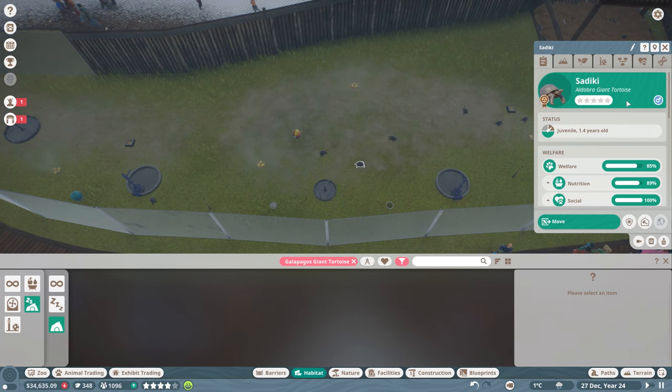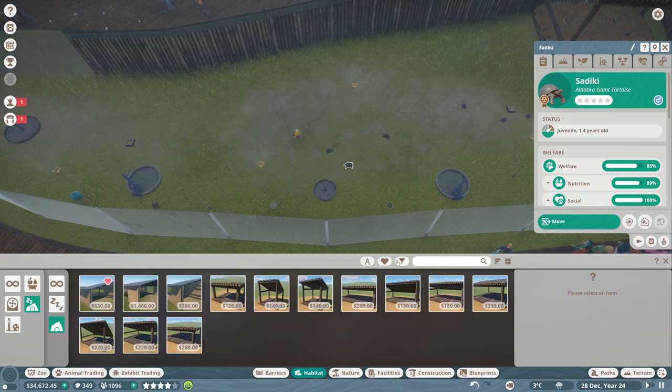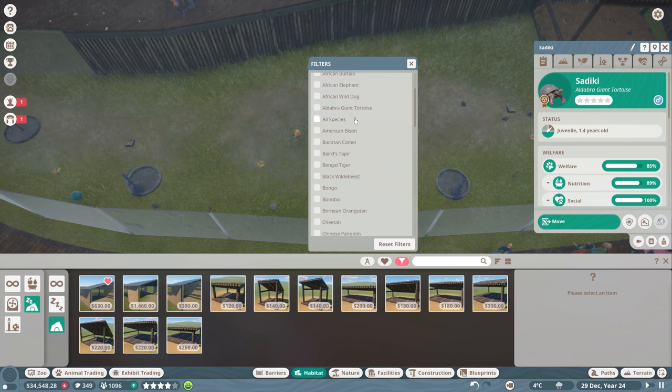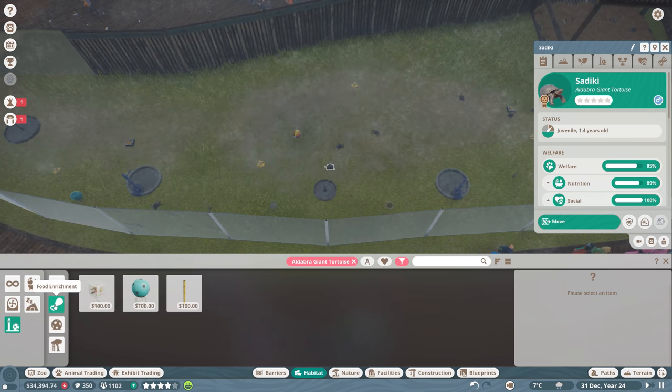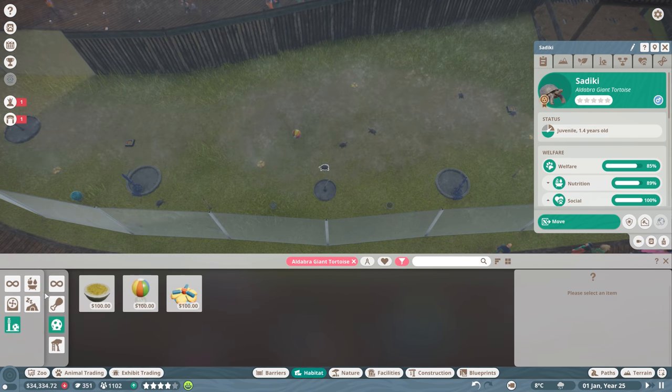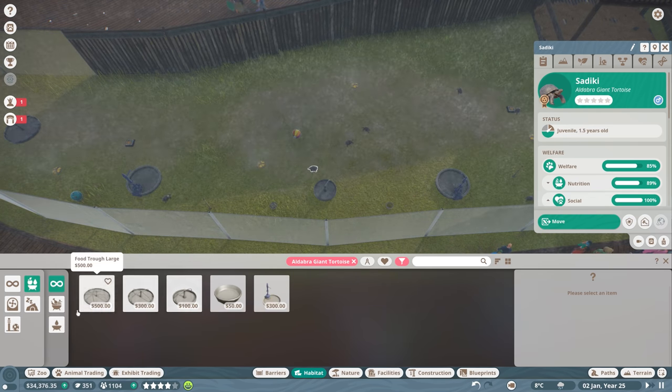oh man, Aldabra giant tortoise. I had the wrong thing. Probably getting comments about it. Yeah, I guess there's a different one. Where is it? There it is right there. Okay, let's see. Which ones did these get? So it's the same thing for food enrichment and same thing for toy enrichment. Okay, so that's good. And same thing for food and water, so that's good.